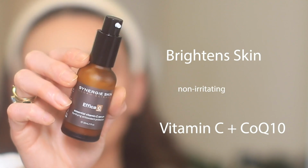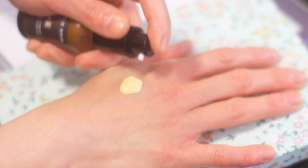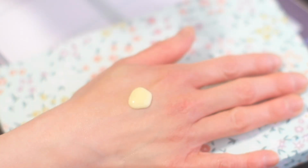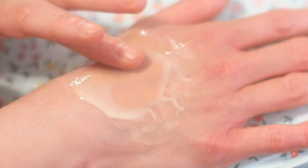This is a non-acidic, non-irritant vitamin C serum which is suitable for all skin types. And when I say all skin types, it means even sensitive or reactive skin types like my own can benefit and get away with using this serum. Its triple antioxidant formula actually enhances collagen production. It minimizes wrinkles, it boosts skin hydration levels, and the formula is absolutely beautiful.